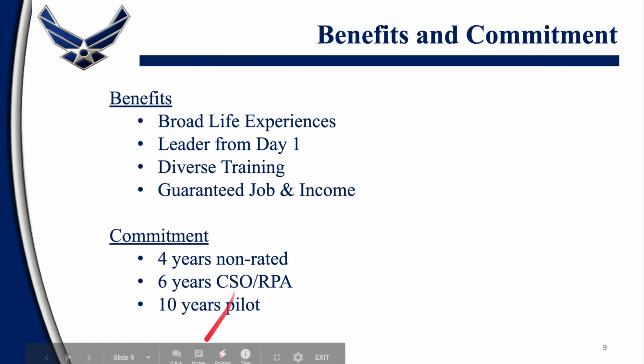So your commitment going through the program is you have to give back 4 years if you're non-rated. That non-rated includes everything but pilots. So you have to give back 6 years as a combat systems officer or a remote piloted aircraft pilot, and then you have to give back 10 years as a pilot. So it's just something to consider if you want to go rated, that you do have longer commitment times.